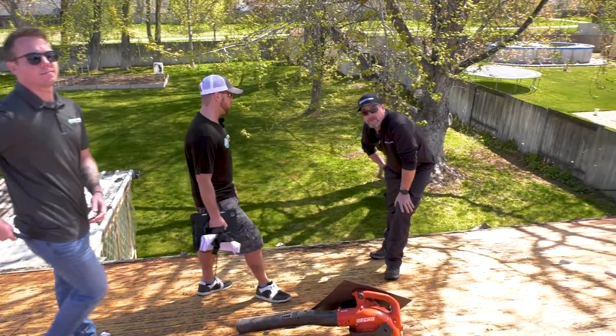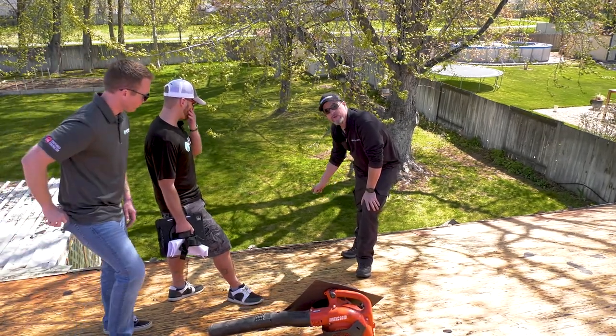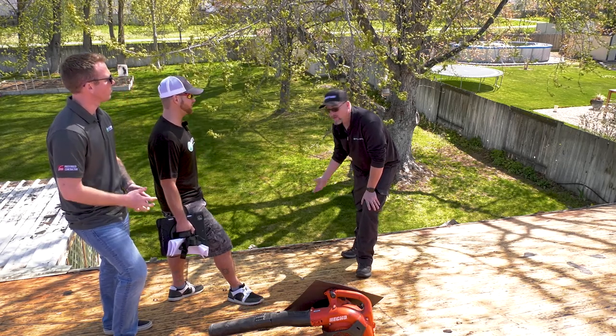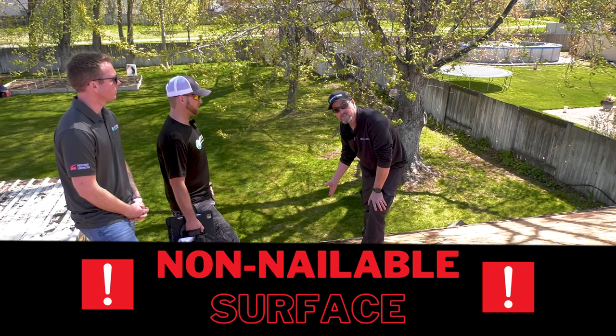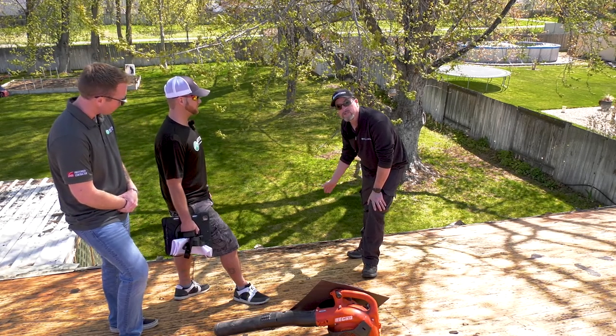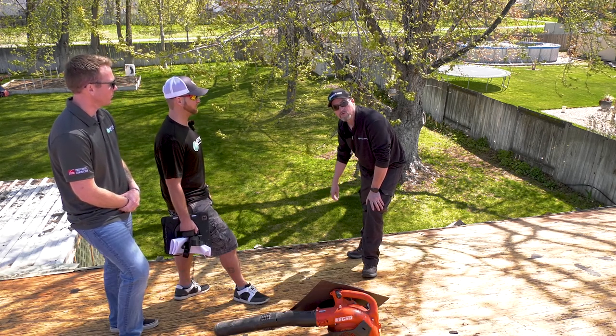From a project manager standpoint, you want to get a picture of this because you're going to need to send that picture to your adjuster. As soon as you, or the QC man, or honestly the crew, identify that you have a non-nailable surface, you need to get up there, get a photograph of it, and be on the phone with your adjuster. We found some non-nailable surface. I'm sending you pictures right now.